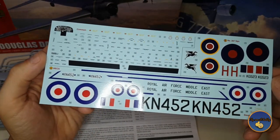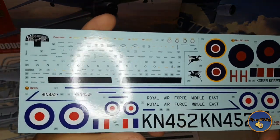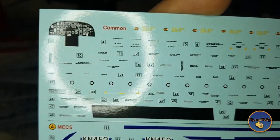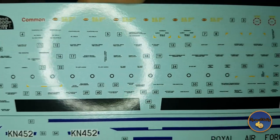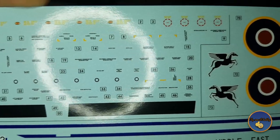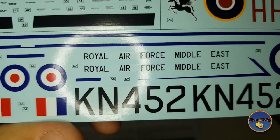Nice, shiny, well-printed decals. Beautiful. Even the smallest detail, if I take it closer, you can see the cockpit, the little text, which represents warnings on the aircraft, which is pretty cool. They're nicely printed, I must admit that.